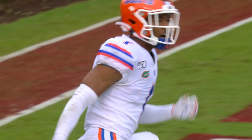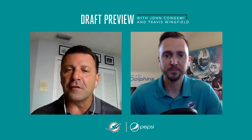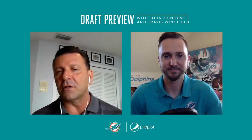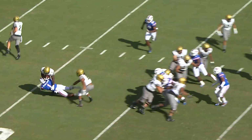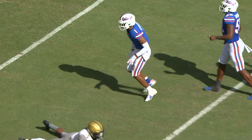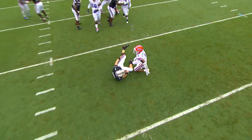I do. And what makes it kind of, you stick your chest out a little bit, this is a local product from Miami. Grew up in Miami, went to Christopher Columbus High School, went to Florida. So he's never left really the state of Florida. And some Dolphin fans are hoping he doesn't leave the state of Florida. And maybe the Miami Dolphins may take a peek at him. But he is a guy like that.